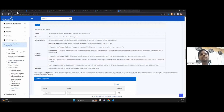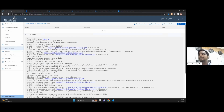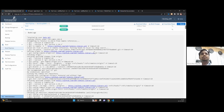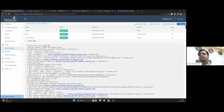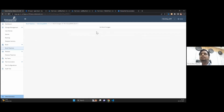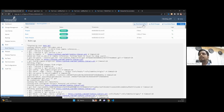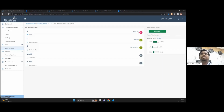So let's go to the platform and see if the build is ready. Click refresh. Yeah, now the build is done. Under the build, you can see the build changes. As it's an initial trigger, you might not be able to see the changes, but from the second time onwards, you will have all the changes that are being committed to your platform. You can also download your artifacts and see your SonarQube details.